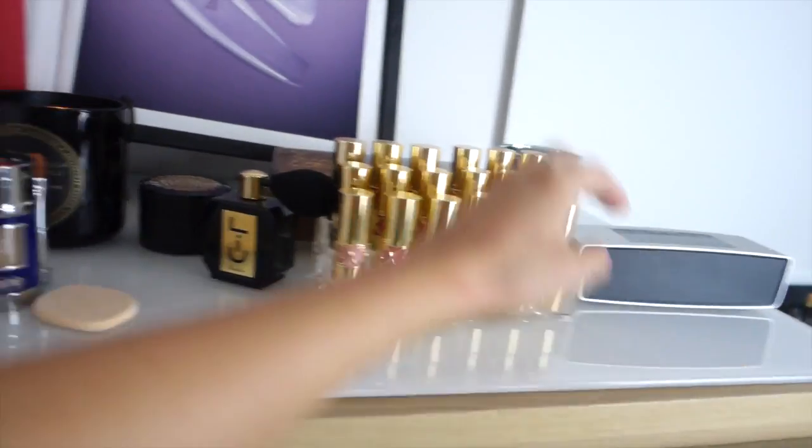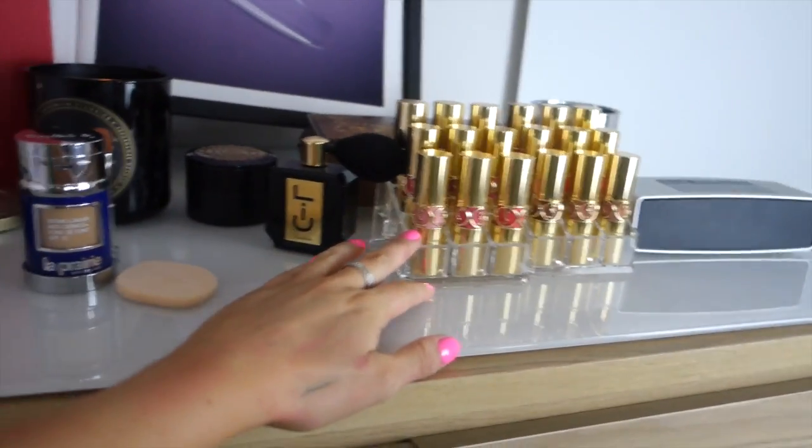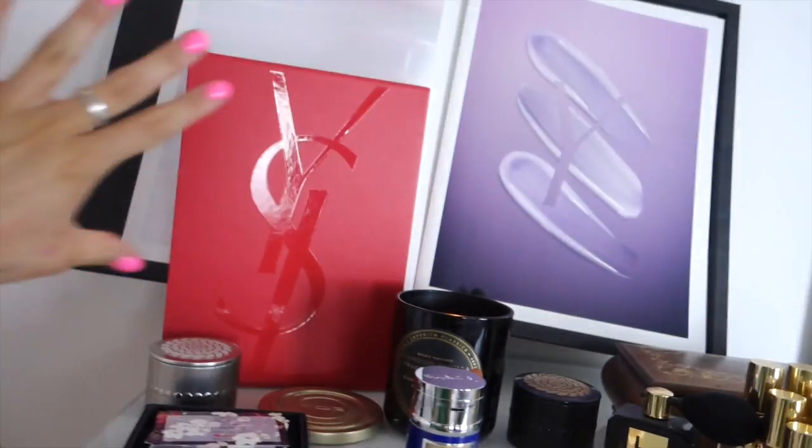Okay. Rexona. Up here, this is just random. This is where I play music from. This is, my mum got me this. It's, oh, almost burnt myself. Jewelry box from Switzerland. YSL lipsticks, some YSL stuff. They really spoil me, YSL.